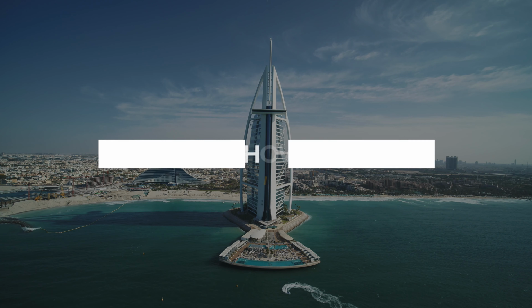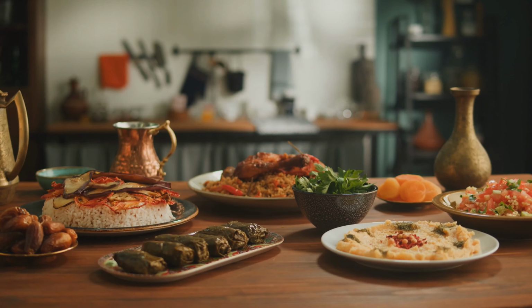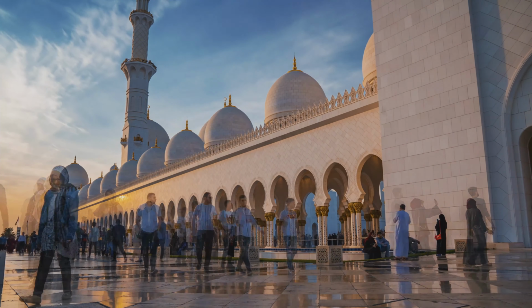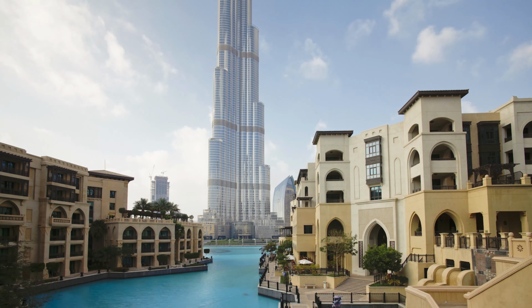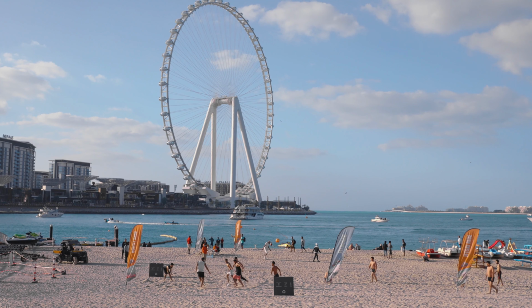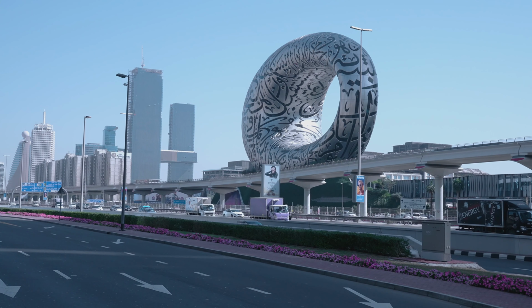Dubai is a city that is packed with endless entertainment options, from world-class shopping and dining to thrilling adventure activities and cultural attractions. If you're planning a short trip to Dubai and only have 48 hours to explore, it can be overwhelming trying to fit everything in. But don't worry, we've got you covered.